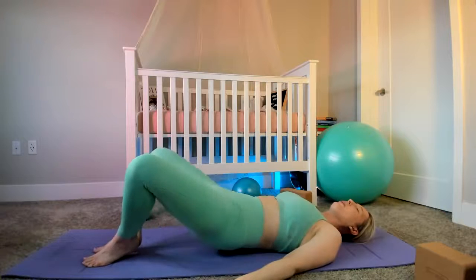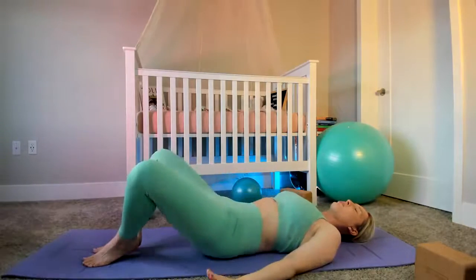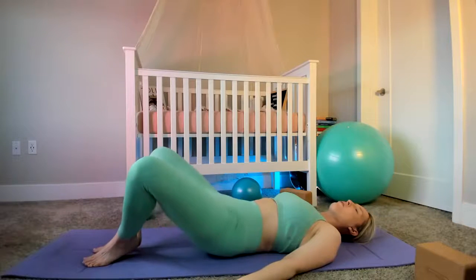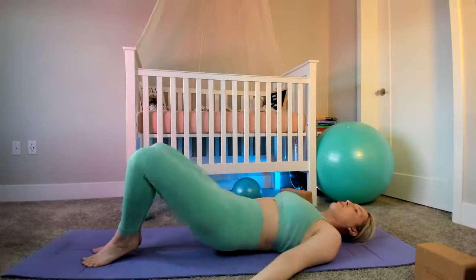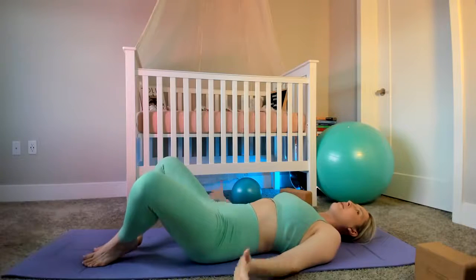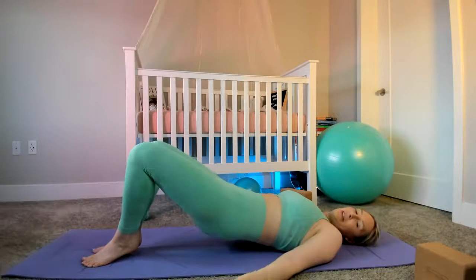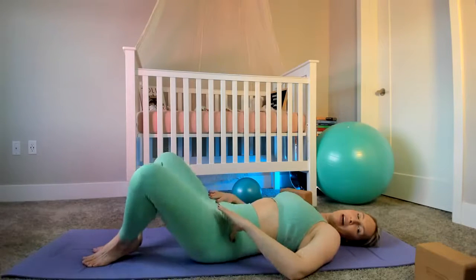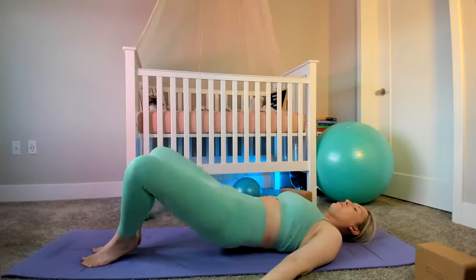So now we're really working everything here. We're working the inner thighs. We're working the glutes. We're working the core. I'm up on my heels. I can feel the back of my hammies working now, right? That's what it does when I raise my heels. Now my hammies are getting activated. Squeeze together, come back down, okay? Let's do a few more of these. These ones are great.